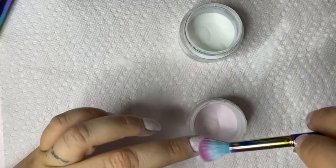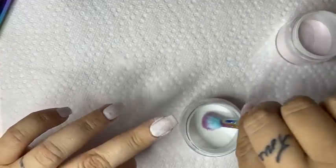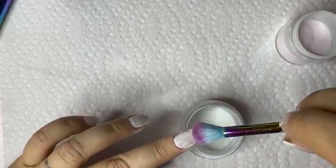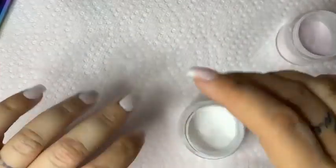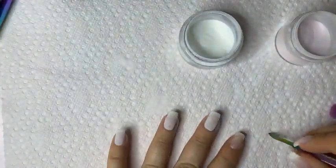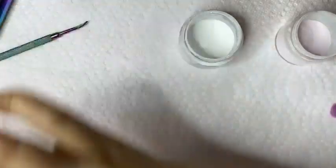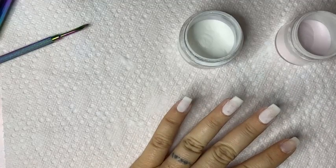So who here does ombre on their nails, and which version do you like better? Do you like doing the brush method or the scrub method? I mean, the scrub method looks really great. I'm not knocking it. I don't know why. Maybe I just didn't have a good brush that day. It's been a long time since I've actually tried it, so I'll have to try it again. But I just couldn't do it. Like, that actually challenged me a little bit.